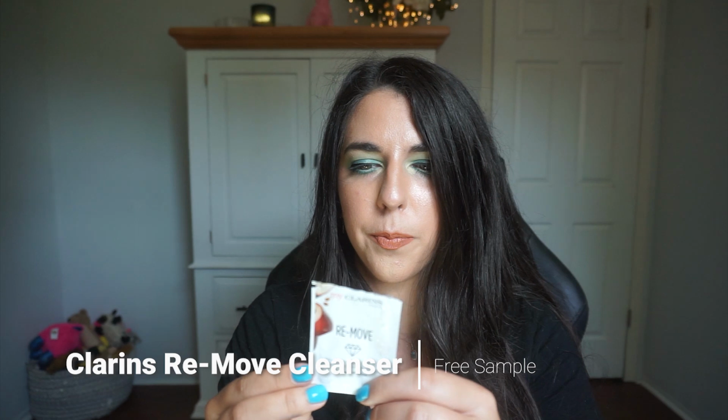And then I had this last skincare thing, which was the Clarins Remove exfoliant powder. One of the ingredients in here is almond shell powder. So it had a very peanut buttery kind of scent, like almond butter, like it made me want a PB&J real bad. But this was okay. I wouldn't repurchase it. I just wouldn't go out of my way to buy it. It was just weird smelling like almond butter as you were cleansing your face.